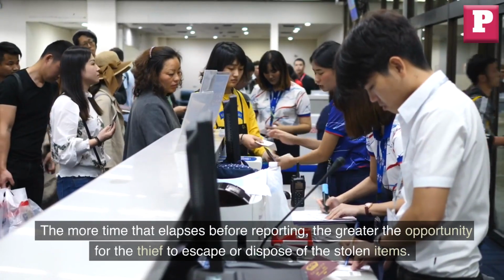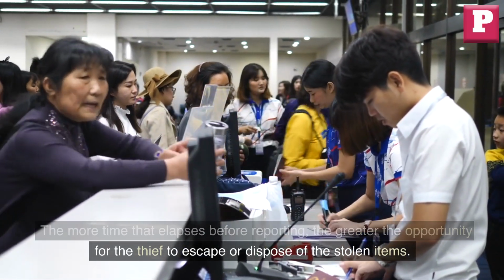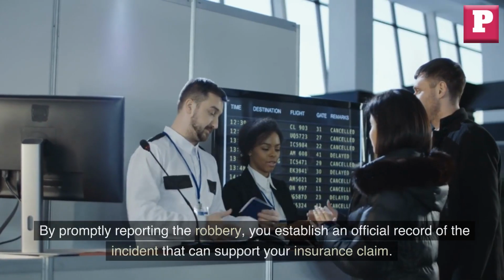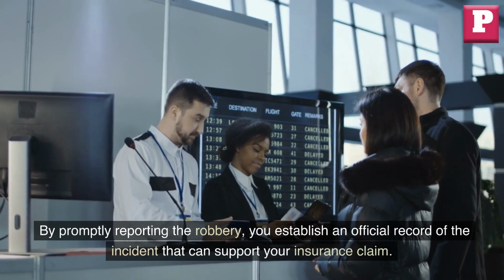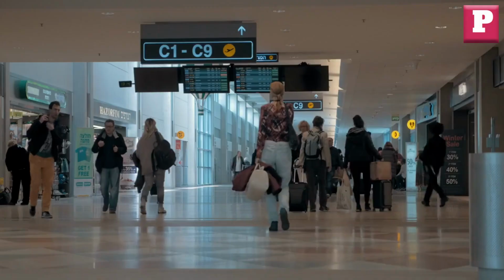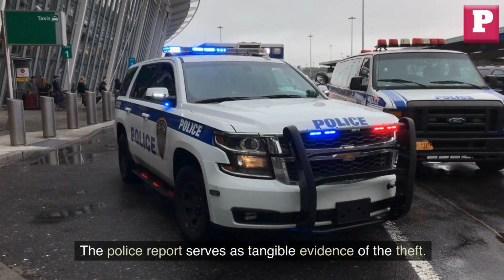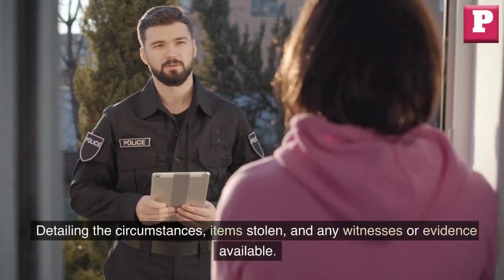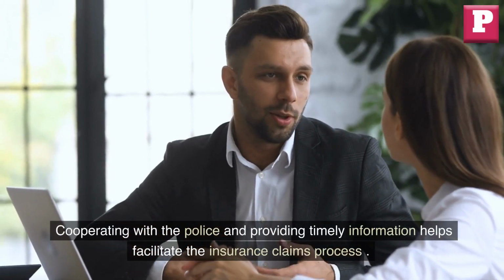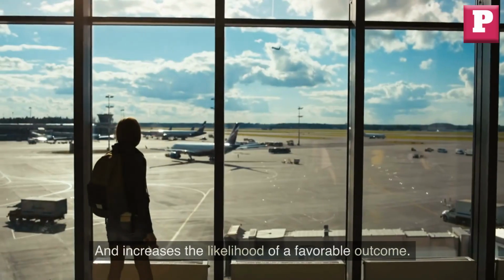The more time that elapses before reporting, the greater the opportunity for the thief to escape or dispose of the stolen items. By promptly reporting the robbery, you establish an official record of the incident that can support your insurance claim and expedite the reimbursement process. The police report serves as tangible evidence of the theft, detailing the circumstances, items stolen, and any witnesses or evidence available.